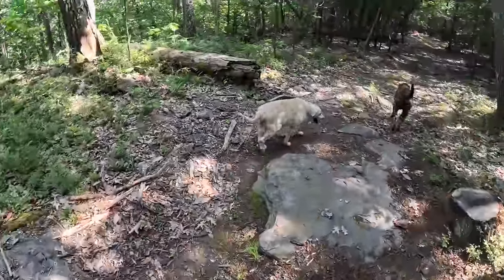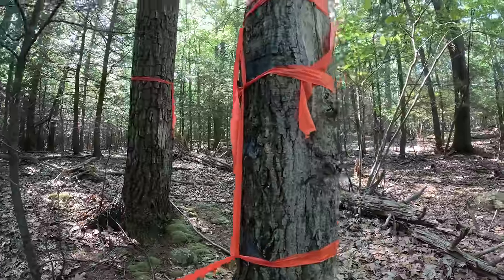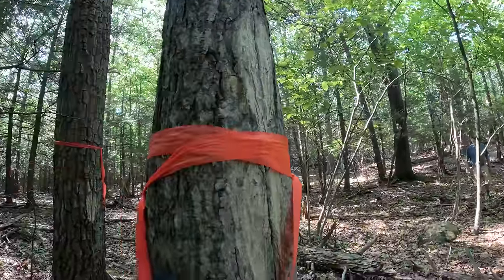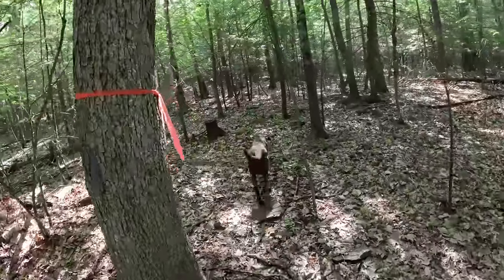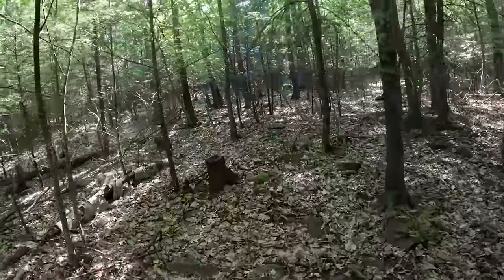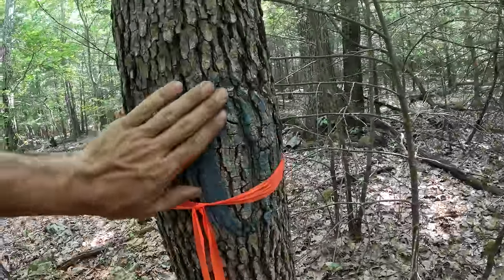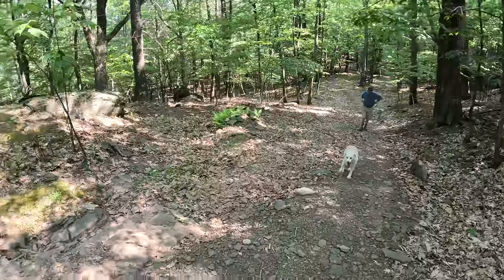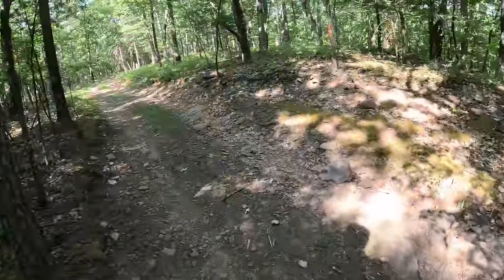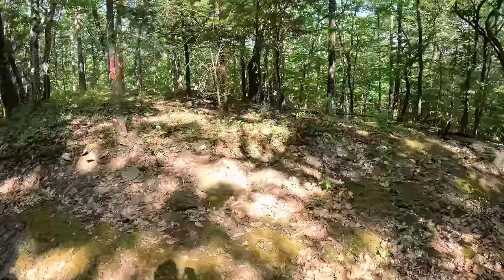Yeah, he likes that. That's good. There's also a blaze there, another blaze here. Okay. Okay, there's another nice blaze right there. Top of this hill right here, about the crest of it, and now it's flattening out. Oh, there's an iron rod, okay.